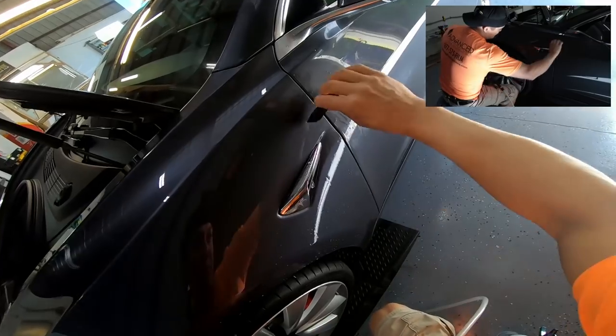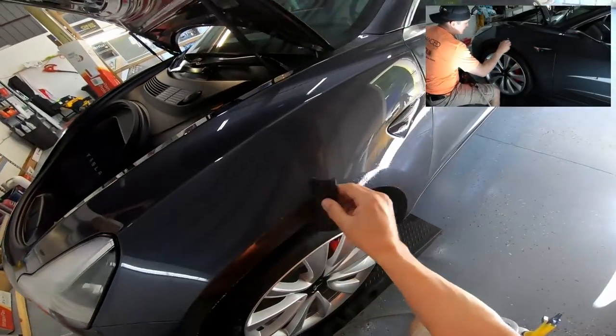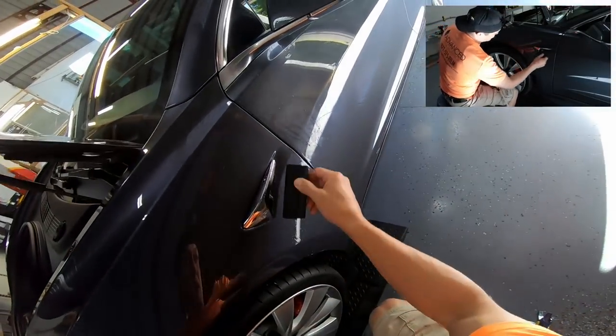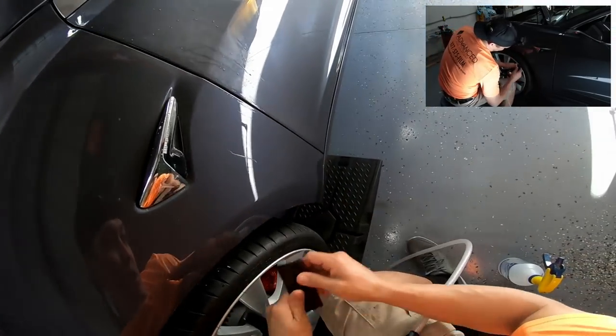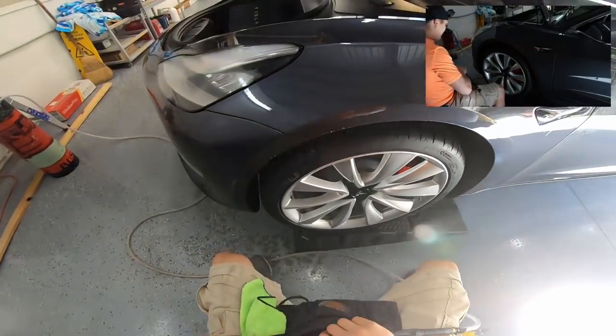Still getting my feet wet with PPF, so until I feel really, really proficient with it, I just take my time because I don't like to stress. It's supposed to be fun, you know? It's just like window tinting, it's supposed to be fun for me. And if it's not fun, then I don't want to do it. So PPF is fun. It's frustrating at first, but it is definitely fun.